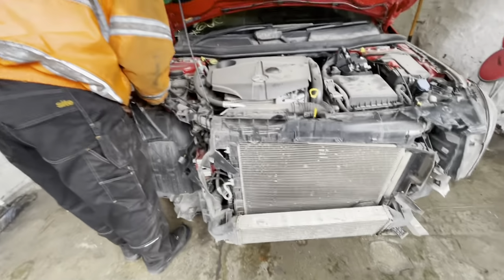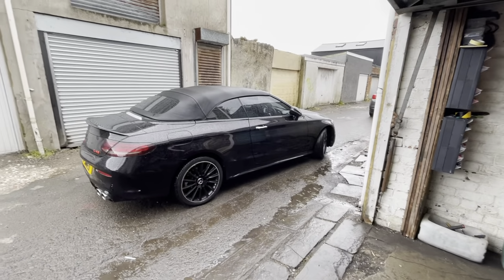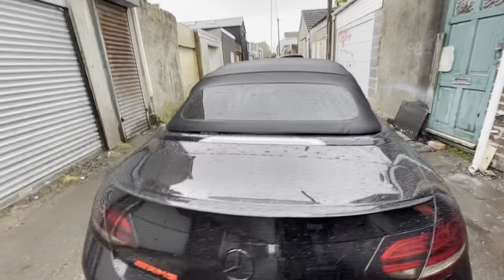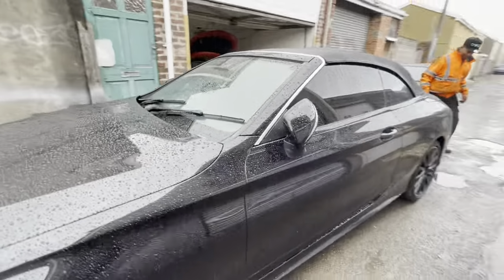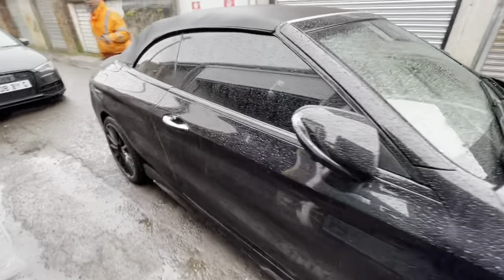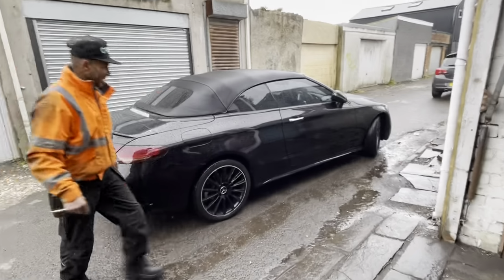This is the C43 he did earlier. The quarter panel's fully completed. New video coming out on that. Let's take a quick look around. Mashallah. You did this job, brother? Yeah. Both quarter panels replaced, fully resprayed. Stunning car, though the weather's not the best. Original C43 AMG, brother. Good luck. Quarter panel, everything done.